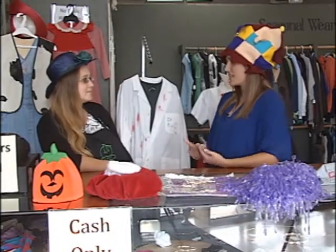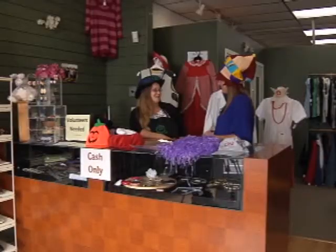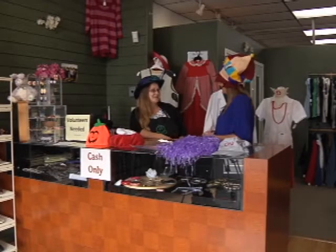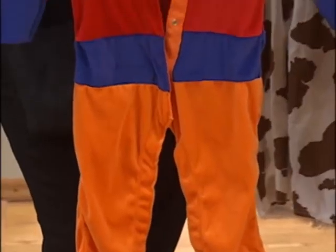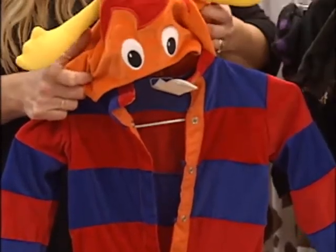What are some of the cuter ones that you've seen come into the store? The Backyardigans. It's a show on Treehouse, and they have really funky little animals. I have no idea what kind of animals they're supposed to be, but they're really, really cute costumes. The princess ones fly. They're gone. We get them, and the next day they're gone, or the same day. Wow, absolutely believe it.